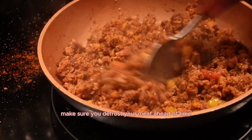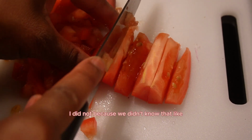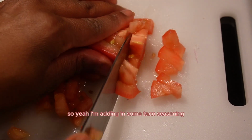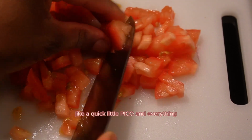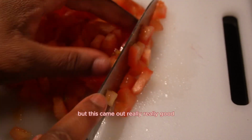Don't be like me. Make sure you defrost your meat ahead of time. I did not, because we didn't know that we were gonna make this. It was kind of like on the fly. So yeah, I'm adding in some taco seasoning, some salsa. I also end up making a quick little pico and everything, but this came out really, really good.